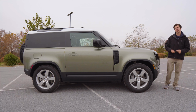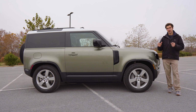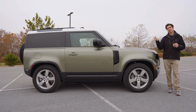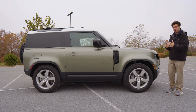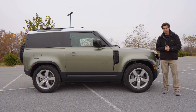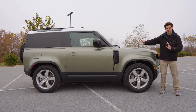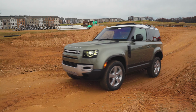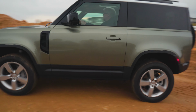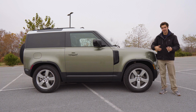Now, the side of the vehicle is the name of the game here because this is a 2-door off-road SUV. Now, why is that a big deal? I mentioned it when talking about the front of the vehicle. It's going to give you that shorter wheelbase, which can be useful because it means it's less likely to get stuff caught underneath when you're off-roading. They've pushed the wheels all the way out to the edges to make sure that you have really good approach and departure angles. Making the vehicle shorter overall is going to improve your breakover angle along with raising it. That's going to make this thing a really potent off-roader.